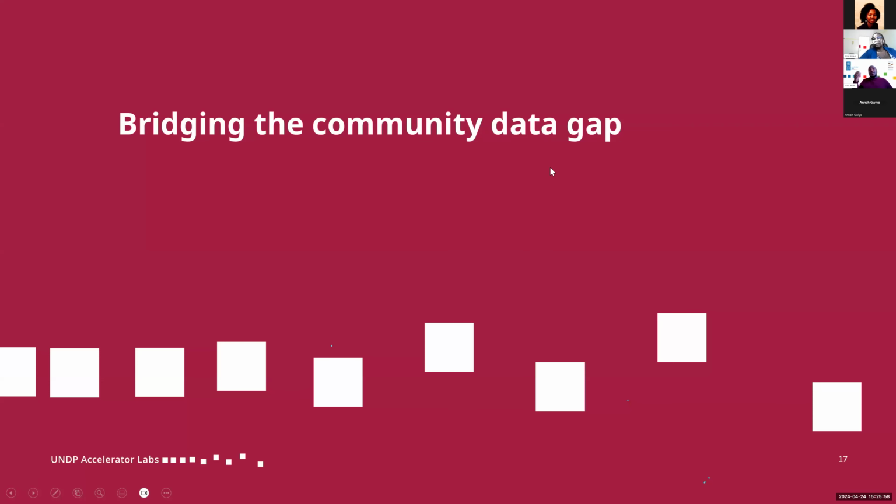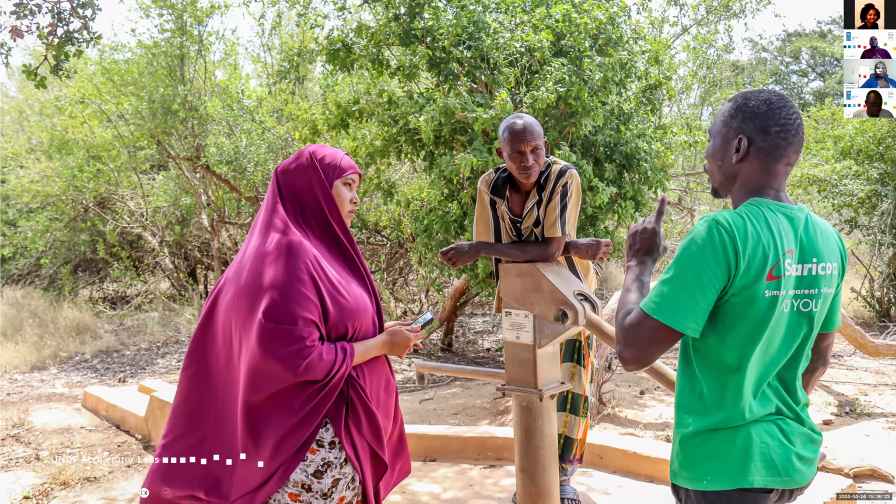Moving on to bridging the community gap. I started by mentioning Salim Doyo as a community data steward, and their role primarily is to bridge that gap between communities and higher order stakeholders, say the county and the national government. So we have Salim's peers here who will take us through what community data stewardship entails. What role do they play? What motivated them to be part of this process?